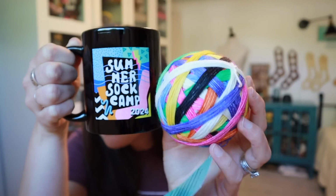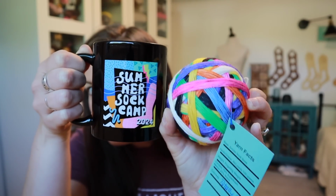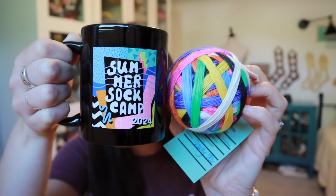Look how good that is. Oh my goodness. So I think she had some of these ready to ship and then some pre-order as well. Definitely check out her shop. This one is fingering weight. The Beach Bum yarn was fingering weight too. I believe she was doing this on DK as well. But is it not? Like, I can't wait to knit this up.